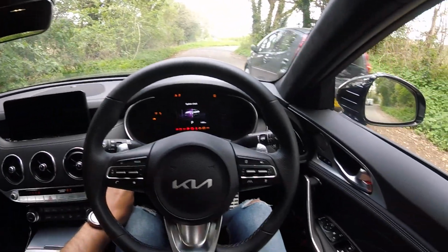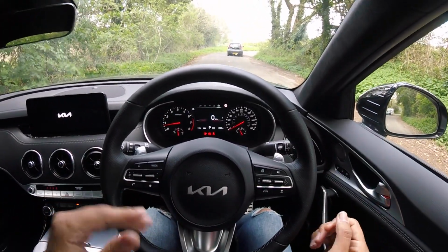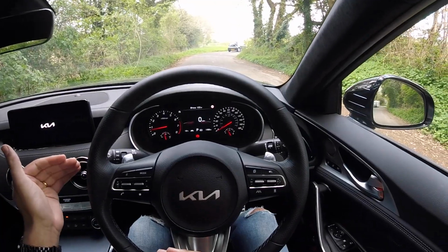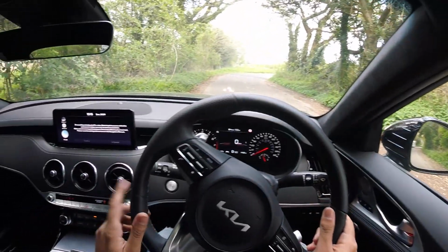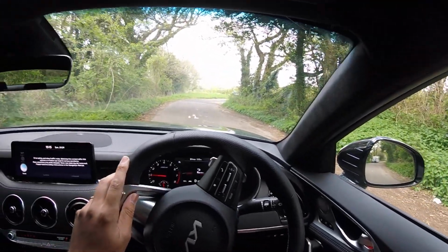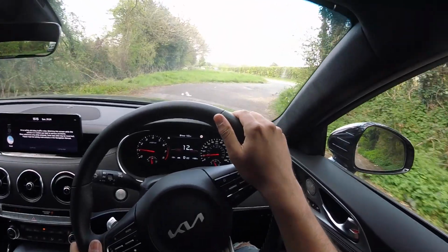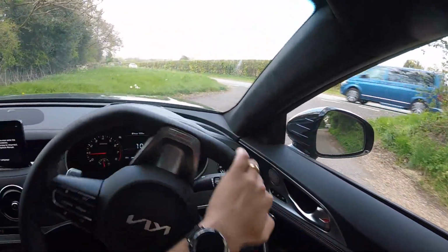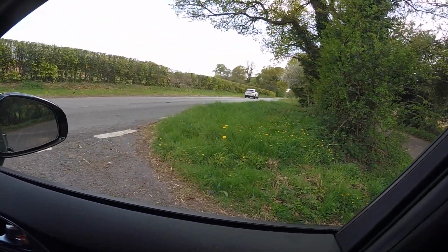Fire up those 6 cylinders. The V6 is a bit muted. Kia's approach is more refinement than out-and-out savagery. I'll pop it into drive mode now. If it's clear, I will do a launch, but this bit of road is normally quite busy, so I don't know how successful we will be.